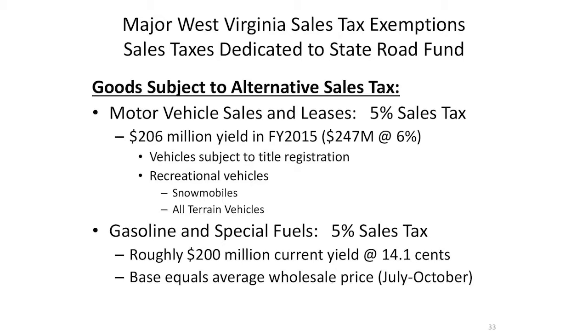Gasoline and motor vehicles are exempt from the regular sales tax. However, they're subject to an alternative sales tax. In the case of motor vehicles, it's the motor vehicle sales tax. The rate is 5%. Yield last fiscal year was $206 million. If that were a 6% rate, it would be $247 million. Any vehicles that are subject to title registration pay the motor vehicle sales tax. Those include, by the way, recreational vehicles such as snowmobiles and all-terrain vehicles.